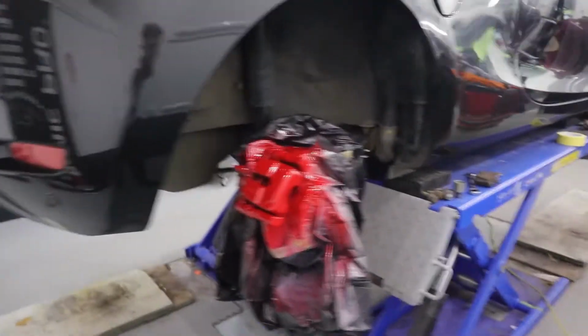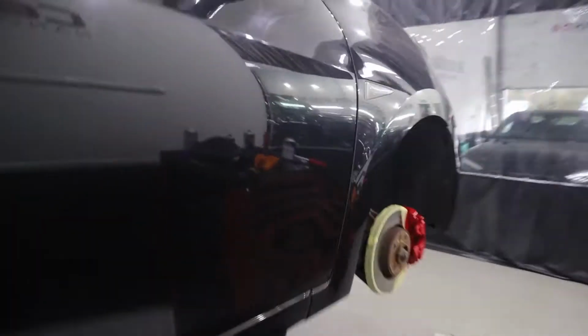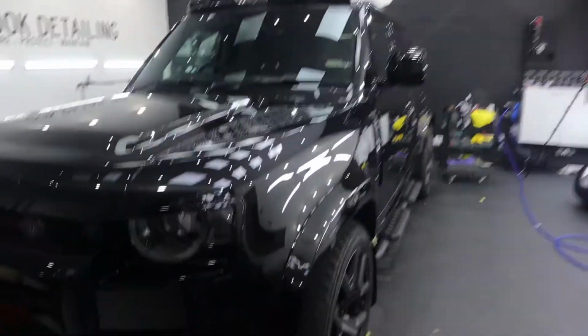So yeah, as soon as the wheels have been coated, we can get them back on the car. Then this Renault can be collected by the customer as well. As soon as that's off the ramp, we can go ahead and put the Urban on there, get the wheels off, get them fully cleaned, then we can coat them also. That's what we've got going on so far. I'll get back with you later on with an update.